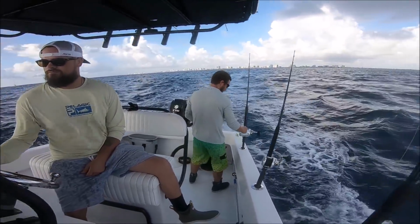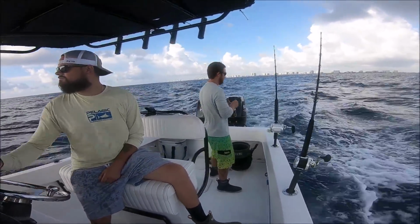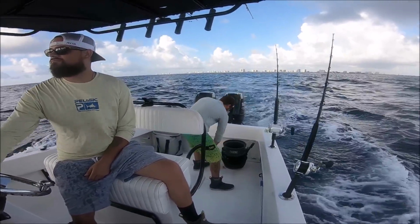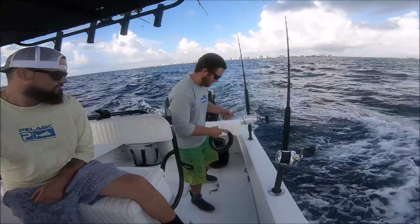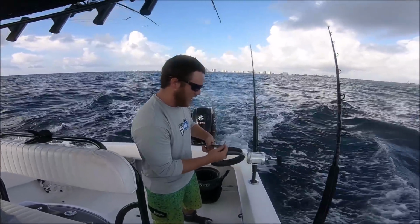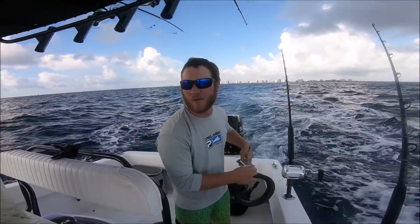So they're about to get the lines out, and at this point I don't really do anything but sit here and watch the professionals at work. And if we get a fish on, hopefully I can reel one in. And we're gonna put out a planer. We're gonna run a planer, hopefully get a wahoo, maybe some kingfish, and then we'll have some lines on top for the same thing, if I hopefully get a bonita or something.